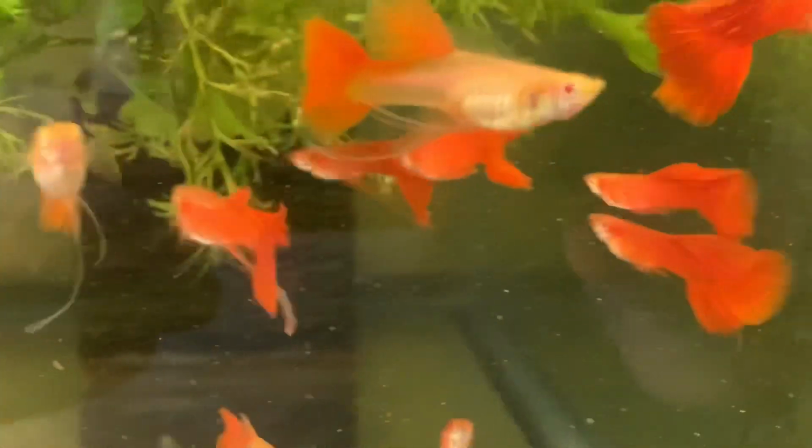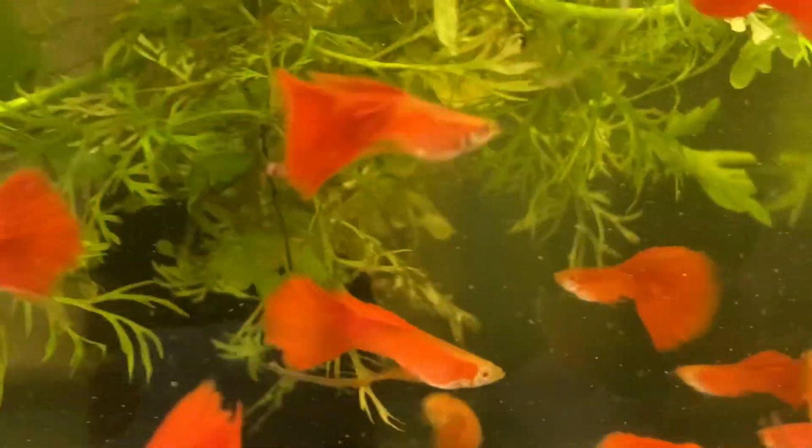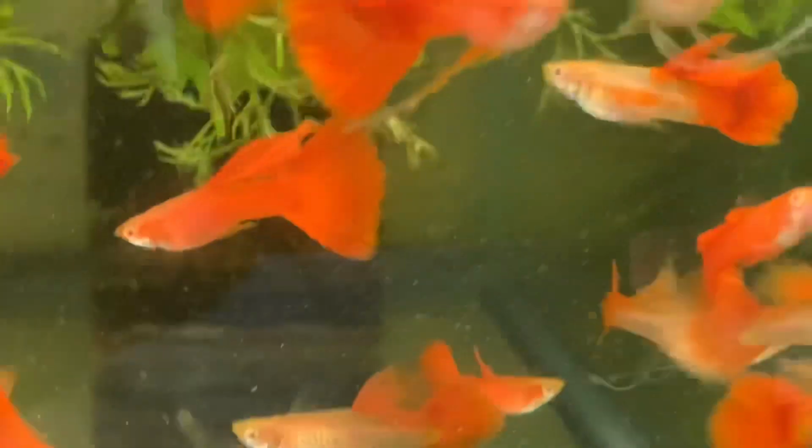These are the ATFG all red albinos, and they do throw some long fin ones, as you can see. And I'll try to get a close-up of one of the regular males. You can see the dorsal is fully formed now, and the tail is starting to spread wide and get longer.